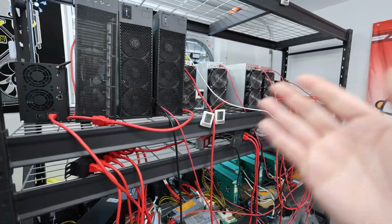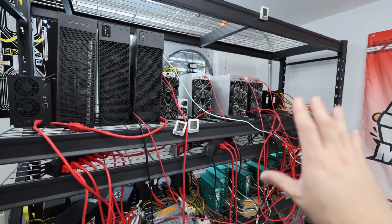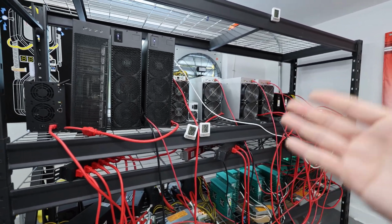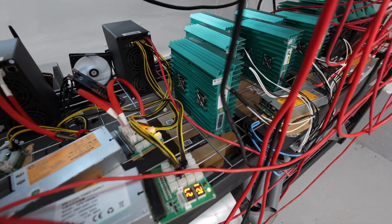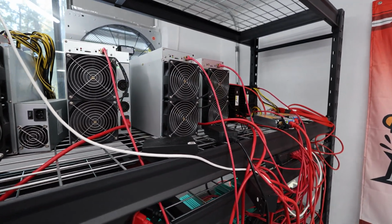Just like my ASICs, but just entertaining the idea, right? Would you guys convert this whole thing into a GPU rack? I think that would be pretty cool. Anyways, I'm going on a trip pretty soon, so I'm gonna think about it.